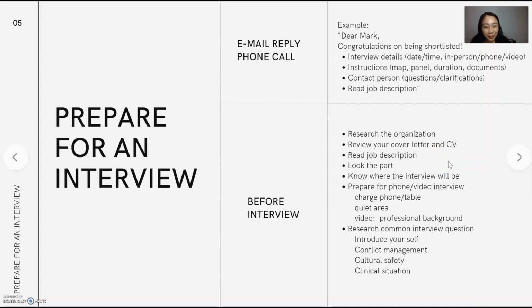Again, inulit ko ulit, read the job description. Look the part. Syempre, you don't have to wear anything expensive naman as long as you look organized and tidy, ganyan, okay na yun. Tapos, know where the interview will be para ma-arrange mo kung kailangan mo bang mag-drive or if you have to go by public transport, make sure mag-allot ka ng extra time or kunyari, maglalakad ka. So, maglagay ka ng extra minutes before the interview para maka-retouch ka pa, para you can compose yourself as well, diba?